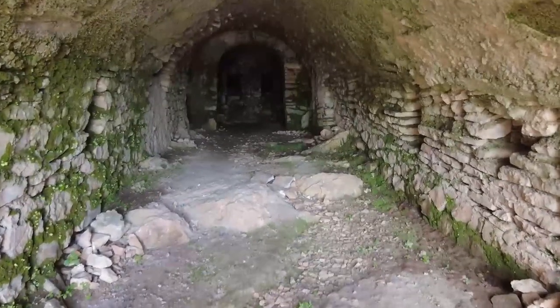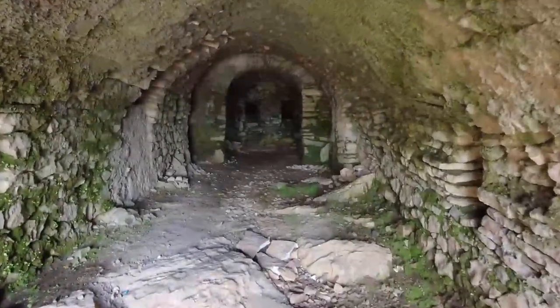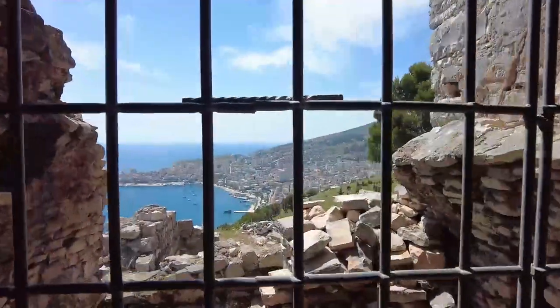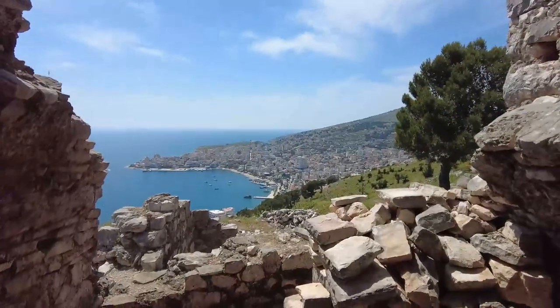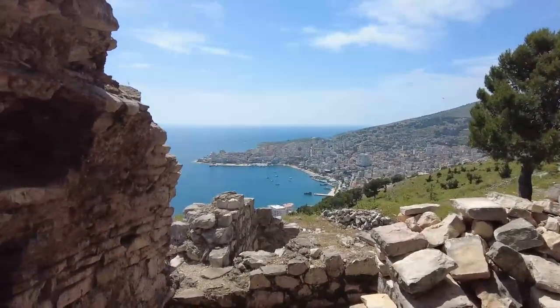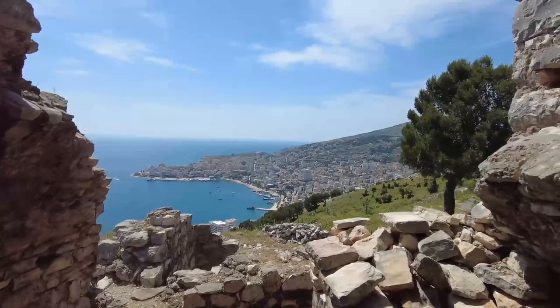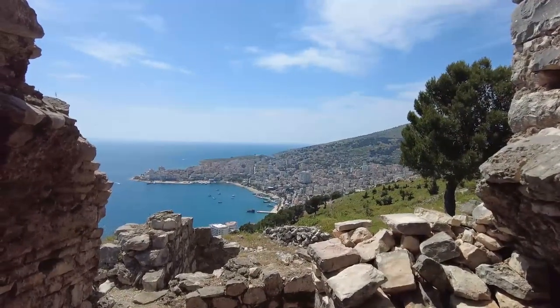Okay, so this is the entrance that we just came down. And look at this view. They got it gated off from outside, but look at that. If you're going to build a monastery, this is like the perfect place for it. It's gorgeous. A gorgeous location.